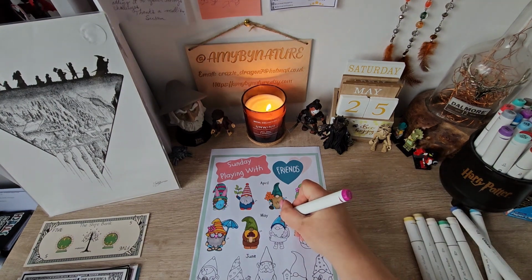Next, we're going to move on to the flowers. So we're going to colour in these.